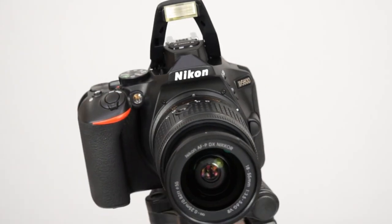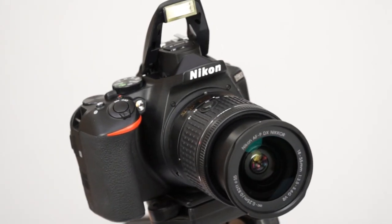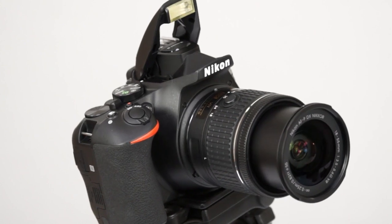So again, the Nikon D5600 is available in a variety of buying options. As of now, you can get it body only for $699, or with the 18-55 VR AFP lens for $100 more at $799. There's also an 18-55 70-300 combo kit, as well as a kit that includes the 18-140 VR AFS lens.